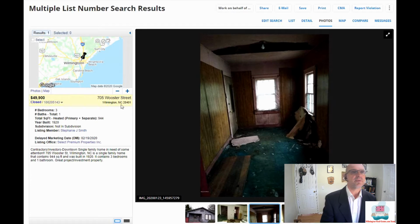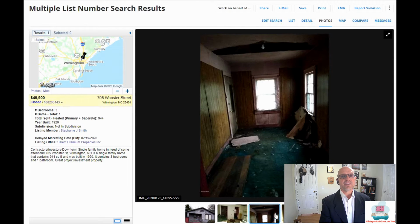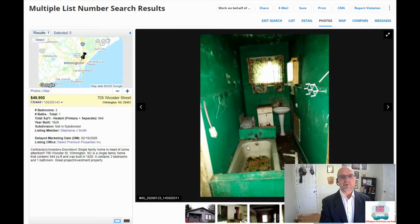It's pretty cool stuff. Here's one, 705 Worcester. Now that's pretty nasty, you have to admit. What can you do with this thing? Surely it's a teardown, right? Nope. Somebody figured out a way to pretty it up and flip it. Oh my gosh. That's the nastiest bathroom I've seen in 20 years of real estate. I mean, seriously, can you believe that?